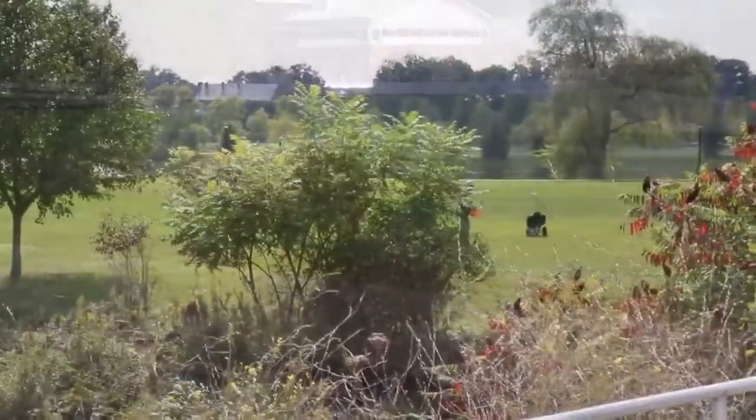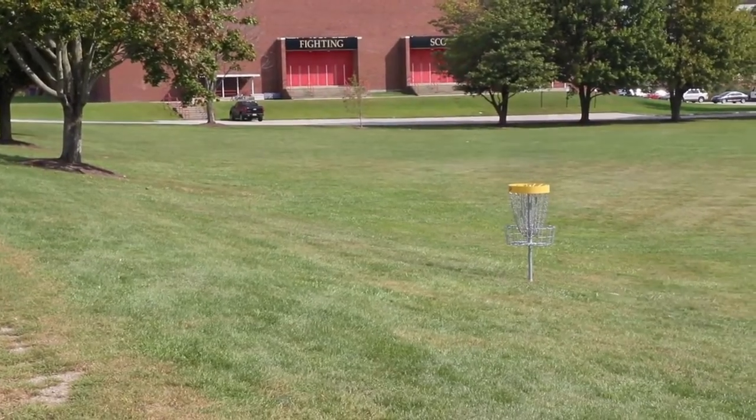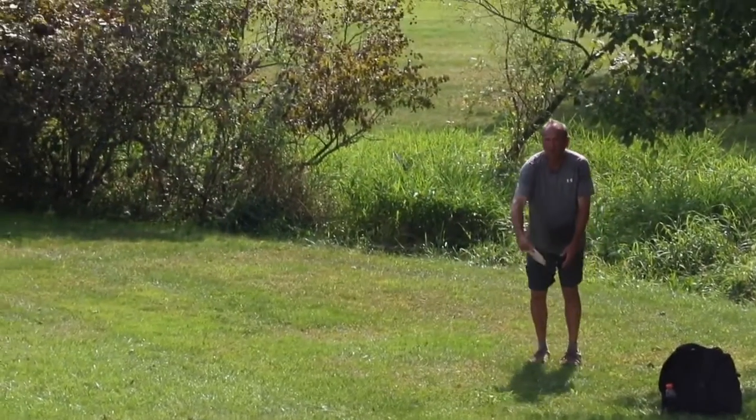That's a good approach by Bart. Oh, he drew metal on that. Yeah, it hits the pole. That's awesome. What a shot.